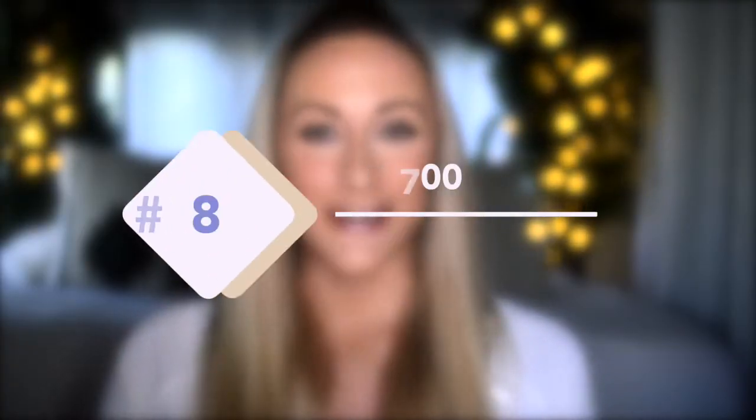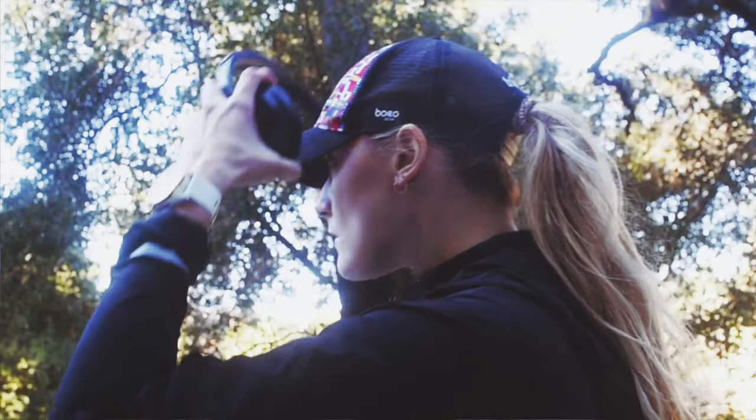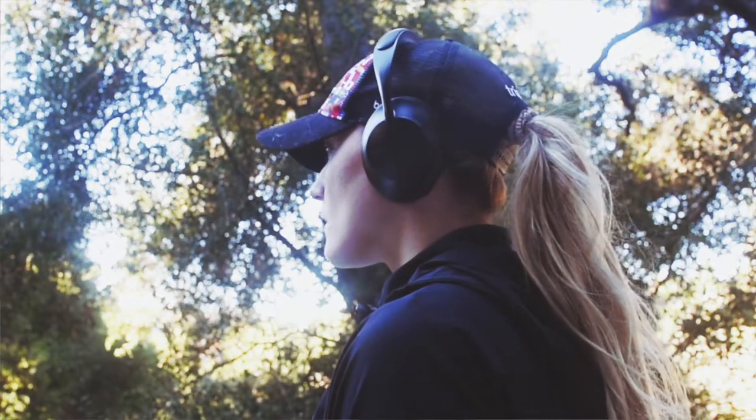Number 8 and the very last one are these Bose 700 headphones. I love these so much. They're noise canceling and they're just really, really great for fitness. I mean, put them on, can't hear anything. And the sound of the music is so good. I love going for my walks in these and listening to podcasts, and it cancels out the noise with the cars driving by. It's also great for traveling, but these are really great because also when it comes to working out, they don't fall off my head like other headphones.